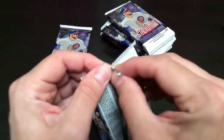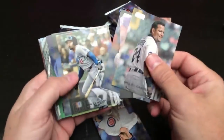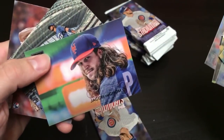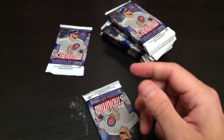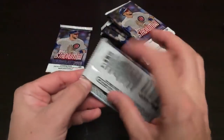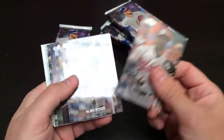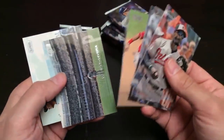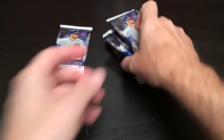Let's see if it's in 7. Pack number 7. Nice Matt Kemp, Dodgers. Trevor Story, Jacob deGrom, black parallel. Look at all the hair. And no auto. Keon Broxton, base. I believe this was pack number 1. Yep. No auto there. So none of those guesses were correct. None of those guesses were correct.